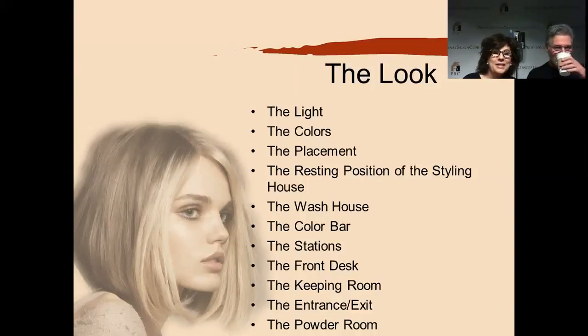So the placement of things, where are things in the business? The resting position of the style house, how does the wash house look, the color bar, the stations, the front desk, the keeping room. I added that yesterday. The keeping room is another way to say this is where people gather. It's an expression in house design.